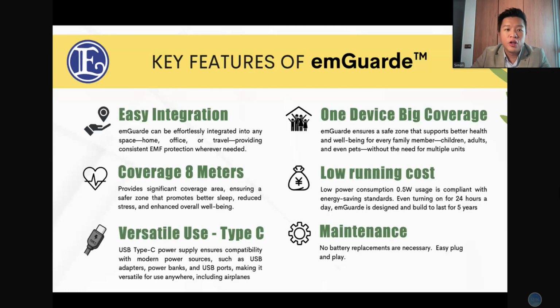All right, so those are the 3 tools, guys, that you can use to show the power of emGuarde. If you have these 3 tools with you, you will be emGuarding just fine. That's another term that I created, emGuarding.